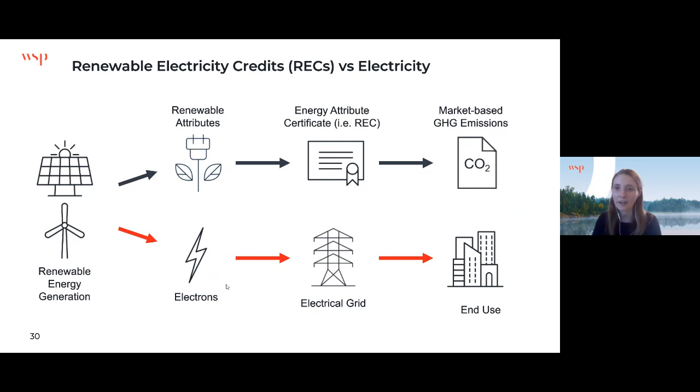But one example where you might have the electrons but not the RECs would be if you have on-site solar panels at your facility, but the contract that was set up has those RECs being sold to another company. So even though you have on-site solar panels and you're getting electrons from that, you can't claim emissions reductions in your Scope 2 inventory because that other company has the renewable attributes and has the claim to the greenhouse gas emissions reductions. So that's something you want to be very aware of when you're setting up your renewable electricity projects.